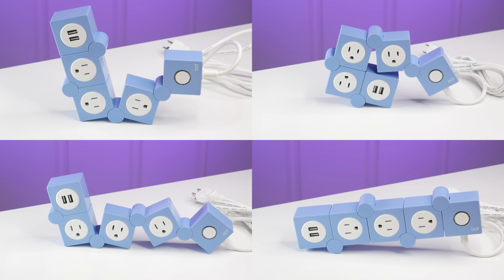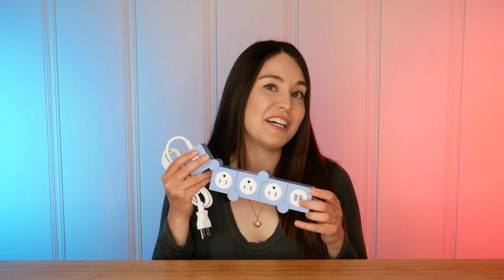And it has room for 2 USB-A plugs here as well, and an individual power toggle on and off. Only thing is, I wish it had 1 or 2 more actual power outlets, but for 22 bucks, your girl can't complain all that much. Now the cord length is 1.4 meters. That's roughly 4.5 feet. And the best part about this is it doubles as a fidget toy, something you can just play with all day when it's not plugged in. Maybe that just says more about me because I'm really a 5-year-old at heart.